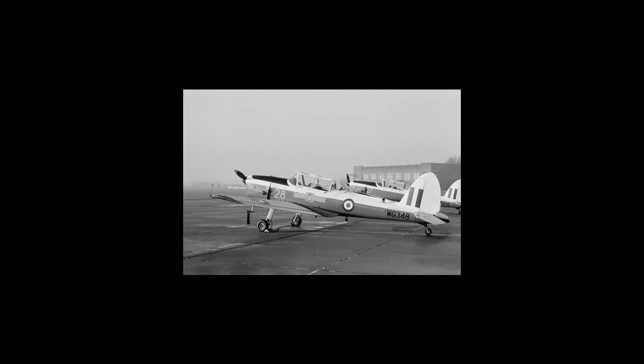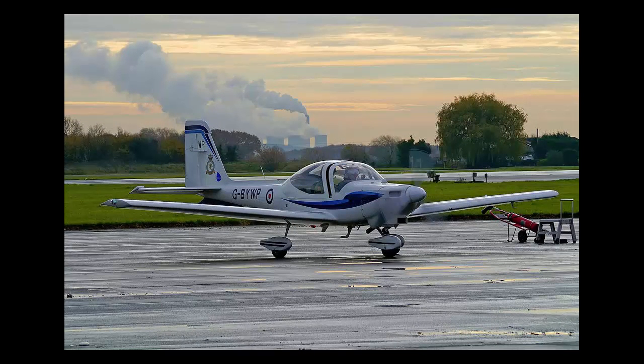Flying training was conducted in the de Havilland Chipmunk, and here is one parked outside 3 hangar. I started training in December, and this shot shows the typical weather conditions in the area at that time. Here is a more recent shot of a Grob Tutor with the distinctive power stations in the background.